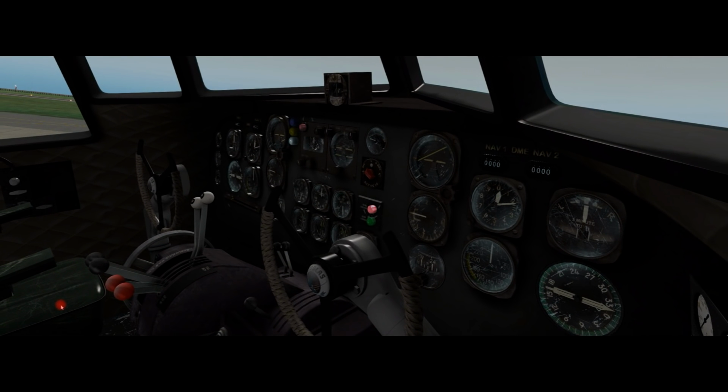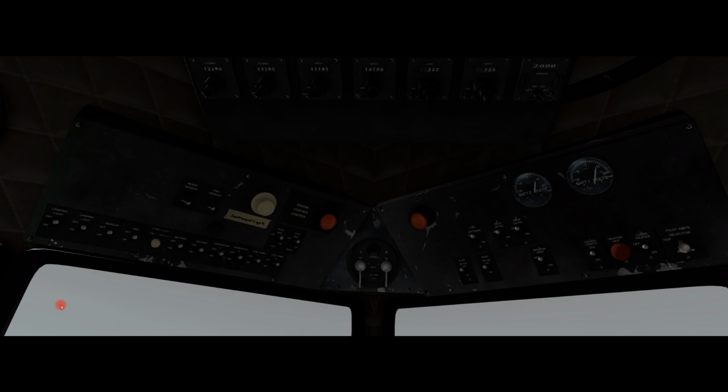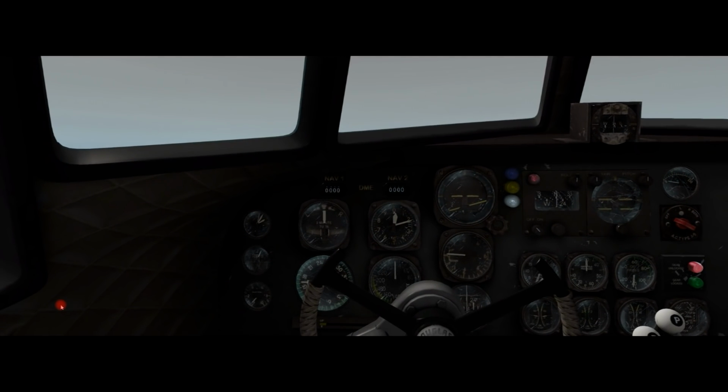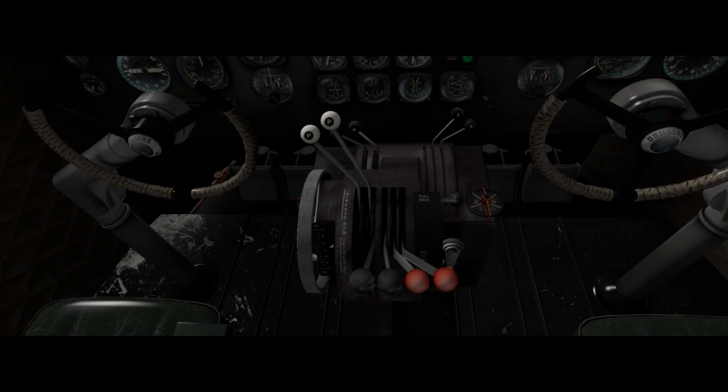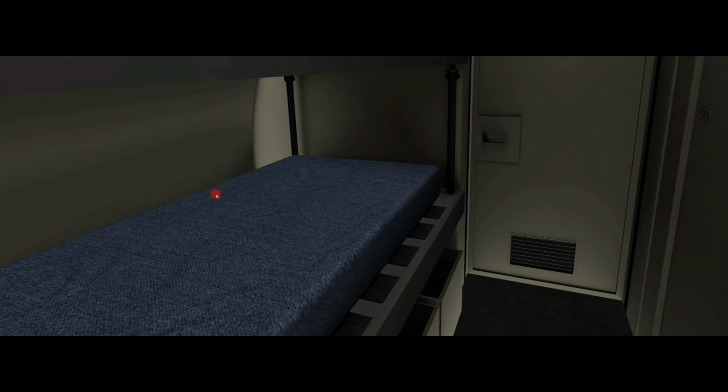Getting into the cockpit then and just having a quick shifty through the cockpit views here. The overhead, one of the simplest overheads I've ever seen, and you've got your 6 main instruments right there, throttle levers, everything is where it should be. Just going to have a quick walk through here. This is the crew quarters. These planes used to fly across the Atlantic and do some really long flights.